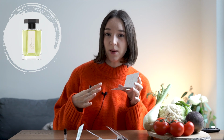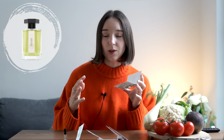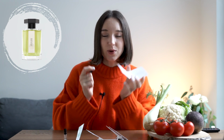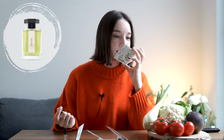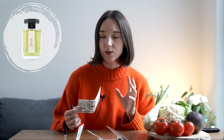Okay, honestly, it's not my most favorite. I prefer the fennel fragrance quite a lot more. But this one I find somewhat comforting. You know, I want to spray it in the sleeves of my sweater and just walk and smell it and feel myself in a garden. If you're not afraid of earthy scents, this can be such a nice choice for autumn.